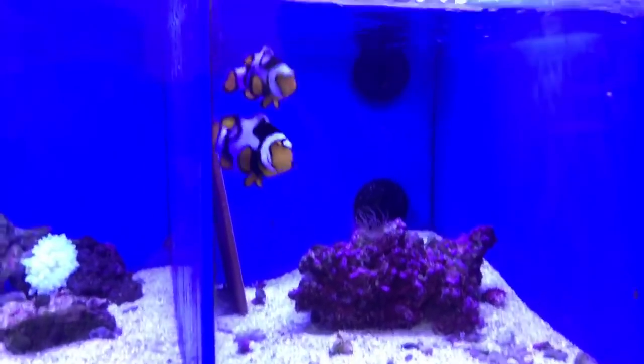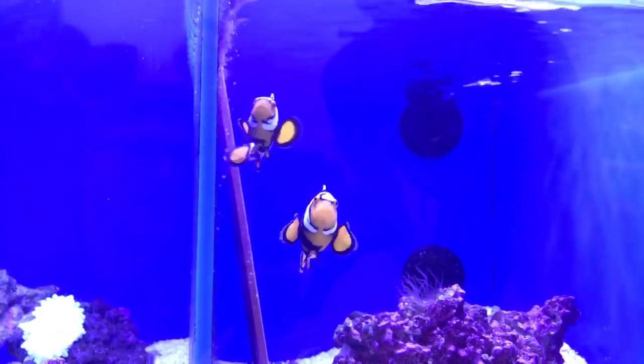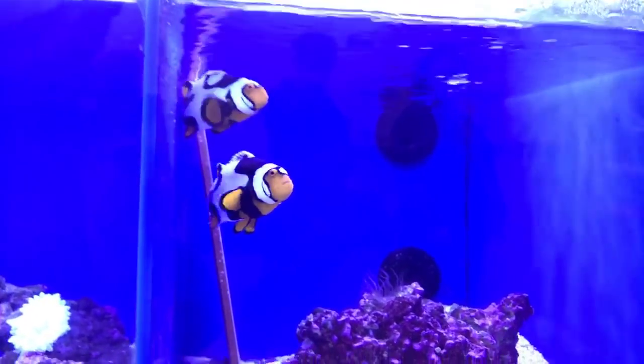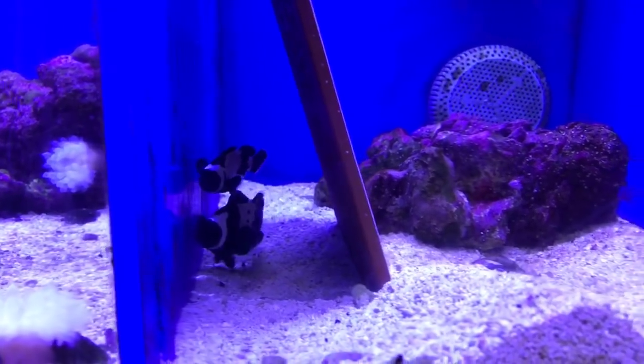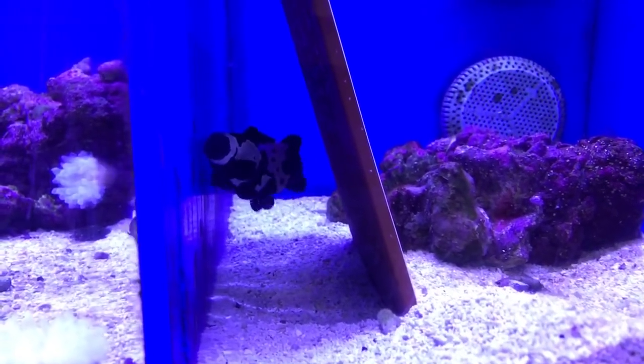So down here we've got a nice pair of Picassos. And these were one of the pairs that spawned as well. And I like these over here myself, Ian. Got a pair of black snowflake ocellaris. Pretty fish. Got a nice big ritteri anemone up here.